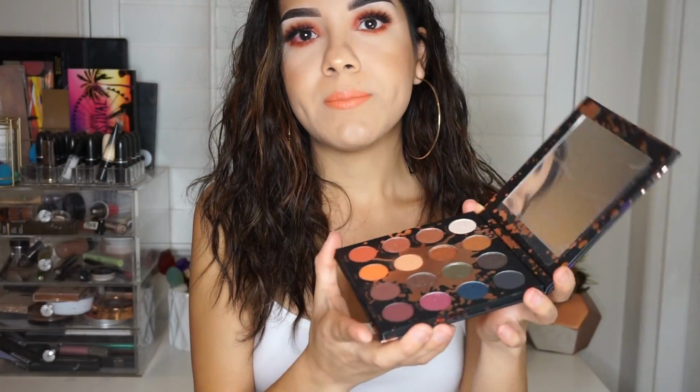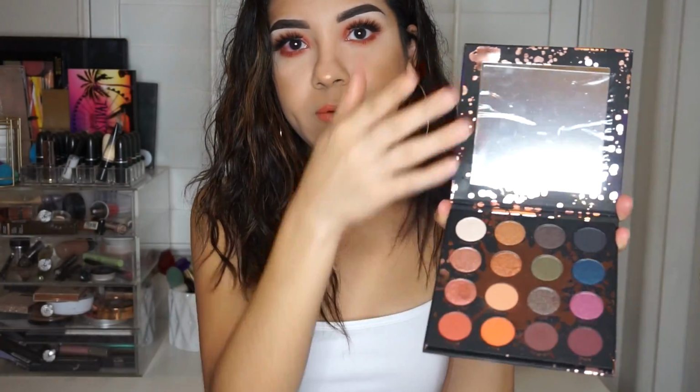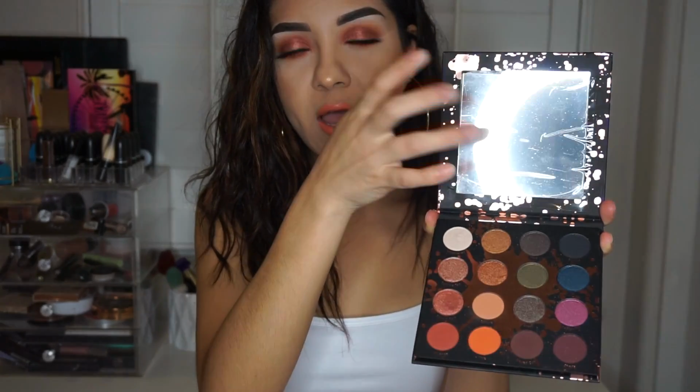You do get a big mirror, which I love. I feel like every eyeshadow palette should come with a mirror, just because it makes it so much easier to do your makeup. If I take this with me, I don't need to take a mirror. The other thing I love about this palette is that the packaging is so cute. Like I said, it's cardboard, so it's good for traveling.